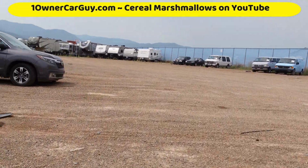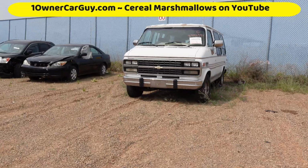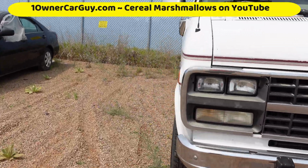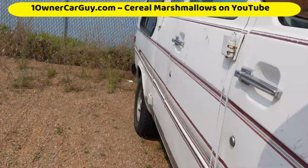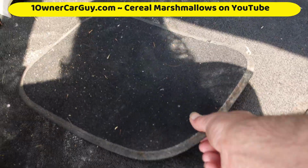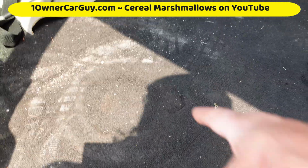You know what? There's a lot of stuff here. One thing I couldn't tell online is how much of the paint was missing from the top up here. But it has a little sink. It doesn't have the middle captain's chairs. It looks like it doesn't have a spot. Well, there's a spot for them right there.